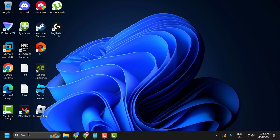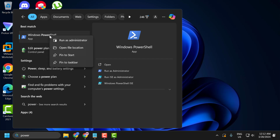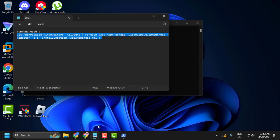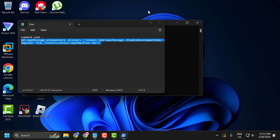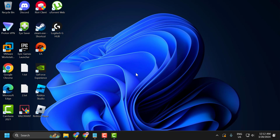You just need to go to search menu and type PowerShell. Right click on the Windows PowerShell and select run as administrator and select yes. Now you just need to check my video description for this command used in my video. Copy and paste it and press enter. After finishing this command, you just need to close it off here and check if the problem solved or not.